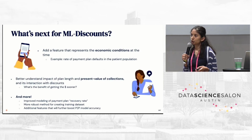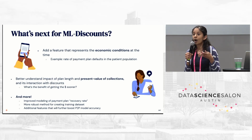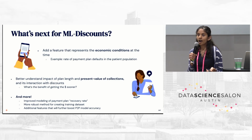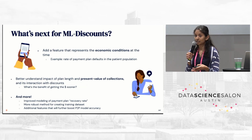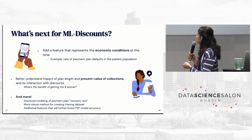So it's not enough just to train it on more recent data. For example, if we were to say, okay, let's look at the last week and build a model just based off of that, that wouldn't be possible because we don't have any outcomes for those patients quite yet. We do have to utilize older data since we're waiting for those 120 days to pass to get the outcome. But there might be ways that we can still account for the changing economic conditions.